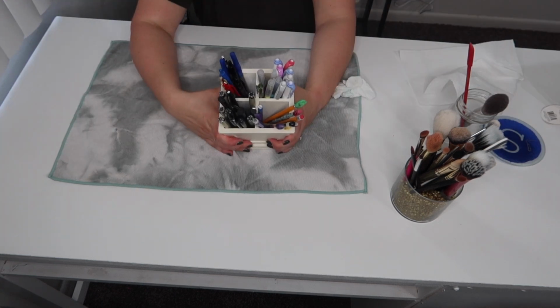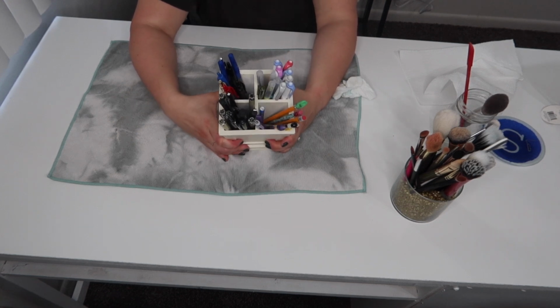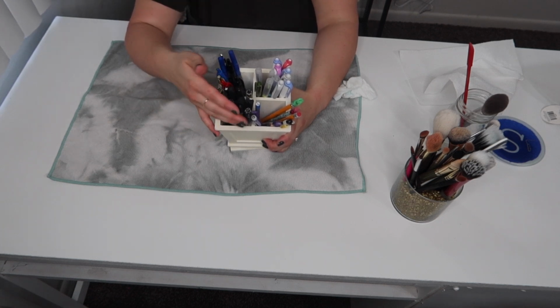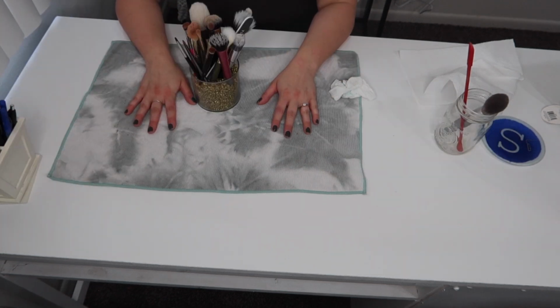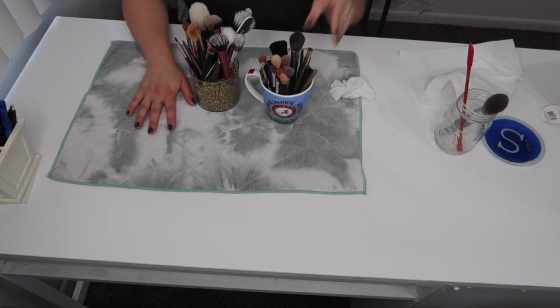Okay, so I managed to get my writing utensils down to a not very aesthetic, but at least functional and minimized version of what it was. Ballpoint pens, highlighters, pencils. Yes, I still do use classic wooden number 2 pencils sometimes, don't judge me. And inking pens or black markers. So we're gonna put that over here, and now I'm gonna go through and figure out what I want to do with these makeup brushes.